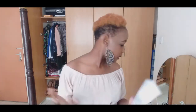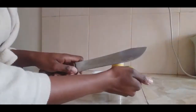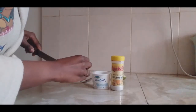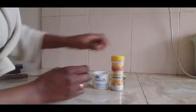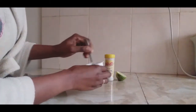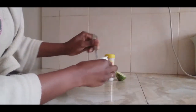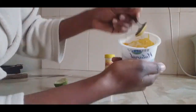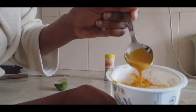Then I usually have a weekend routine. It's not every weekend, maybe after every 2 weekends. I do a mix of turmeric, lemon, and natural yogurt. From that mix, I'm able to make a mask. I feel like it really rejuvenates my skin and makes my pores breathe. I love that product, and it also provides a brightening feel. That has also worked for my skin.